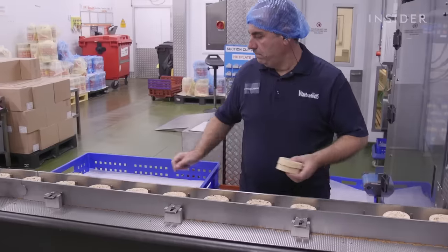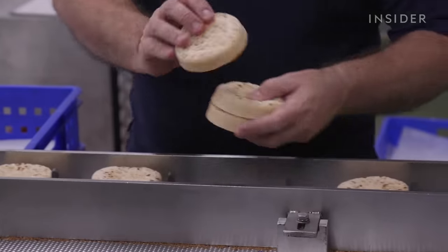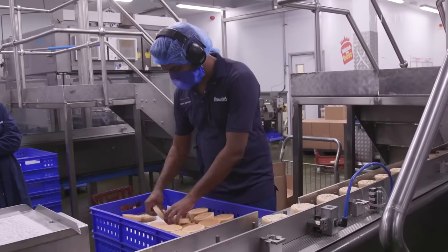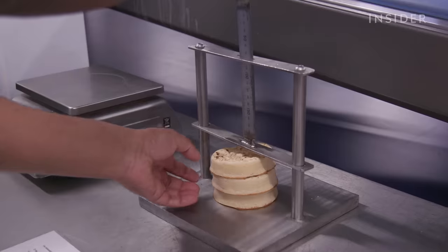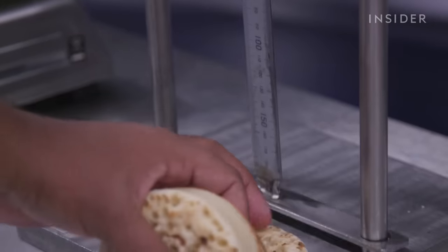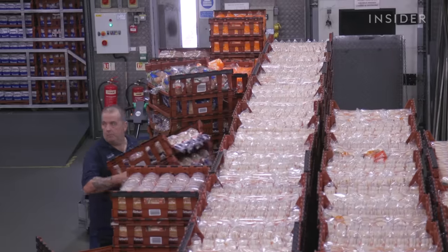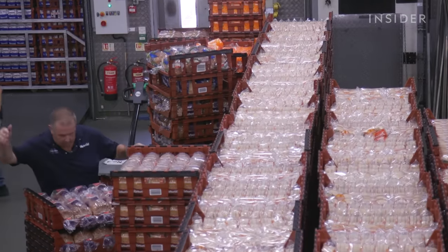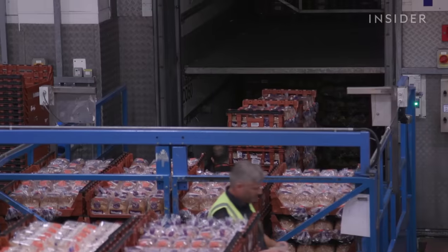So in order to make 800,000 packets of crumpets a week, we have to have a shift pattern that's robust enough to facilitate that. And we run 24 hours a day, 7 days a week. We have four shifts that operate 12-hour shifts across the 7 days of the week. We only shut as a business on Christmas Day. So we are actually producing products 364 days of the year to make sure that our customers always get what they want.